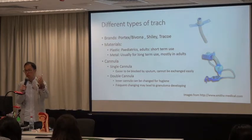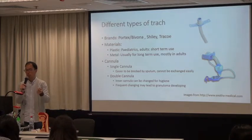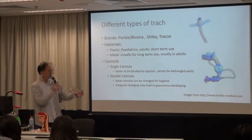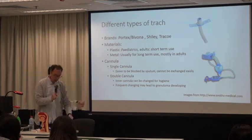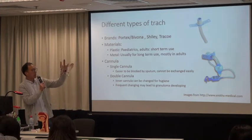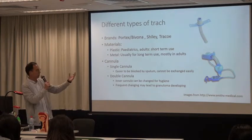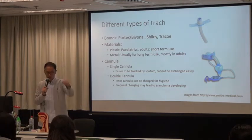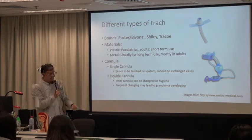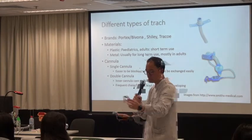Sputum coming up from trachea gets stuck there, you can't suction it out, and it's blocked. And what do you have to do with the tube? You have to replace it, right? So replace the whole tube with another one. So it cannot just be exchanged easily. The whole tube has to be exchanged. That's a single cannula, and it's usually used for patients who just had the tracheostomy tube put in. So if you have the surgery of tracheostomy, you're most likely going to end up with this tube. I'm going to pass it around. All these tubes, just feel free to touch it. It's not used. It hasn't been used by patients, so don't worry.